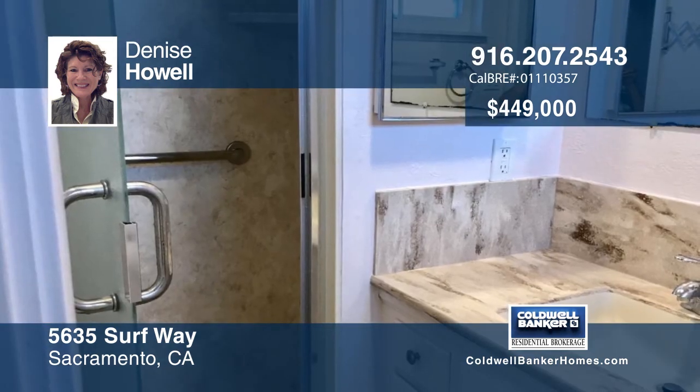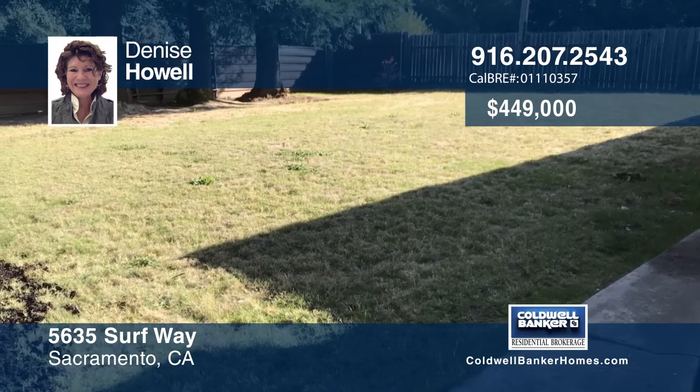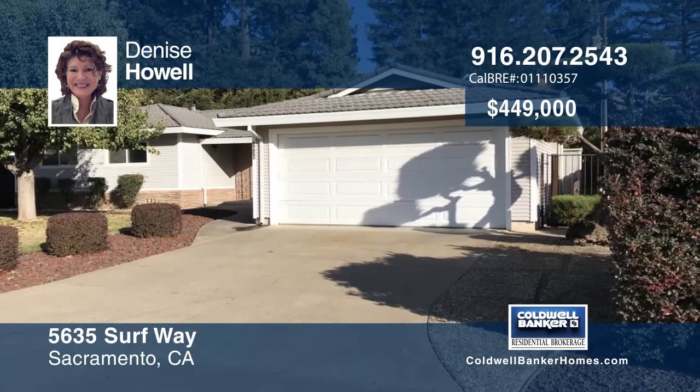RV access off Riverside. Home is sold as is in its present condition and ready for you to make it your own. Find out when you visit with Denise Howell.